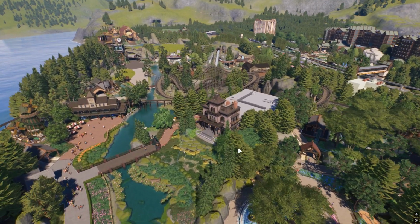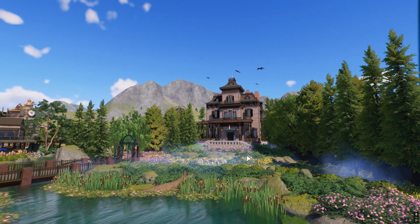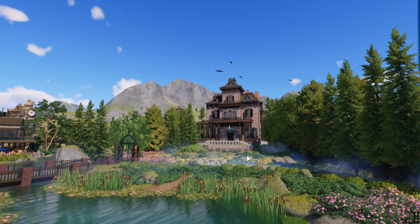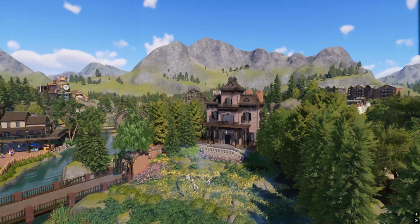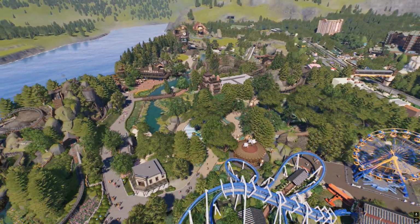Under the suggestion of one of you guys, I added the crows, like little hawks, to the Phantom Manor, so they're menacingly flying around above the manor. I thought that looked really cool. It gave the manor just a little bit more of an eerie touch.